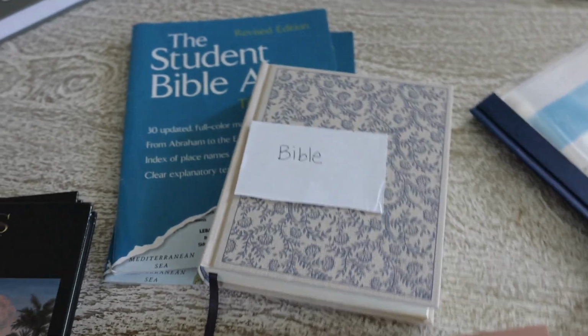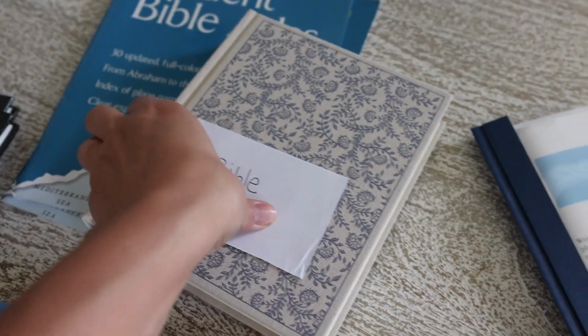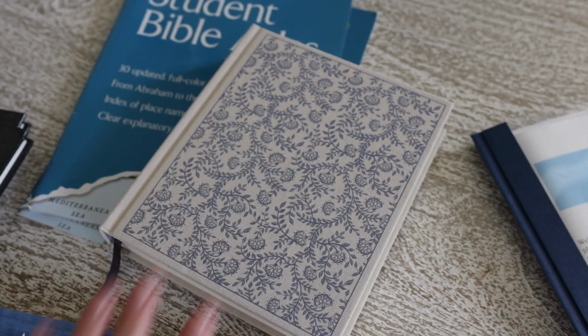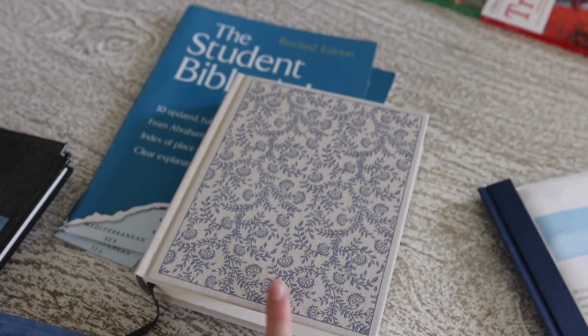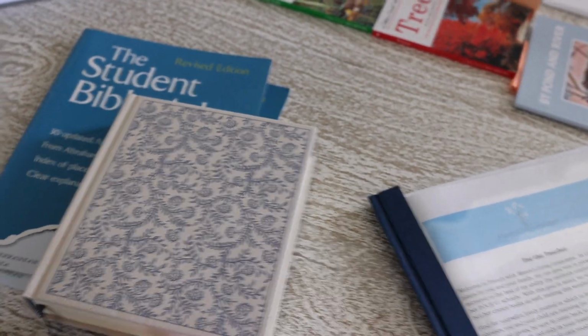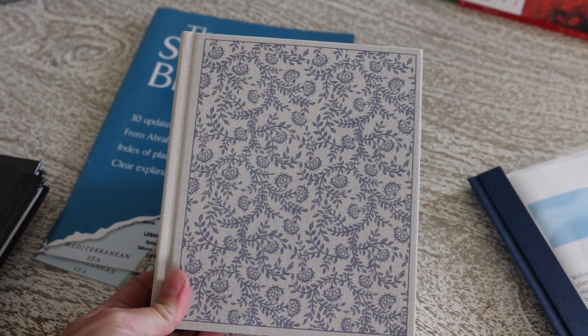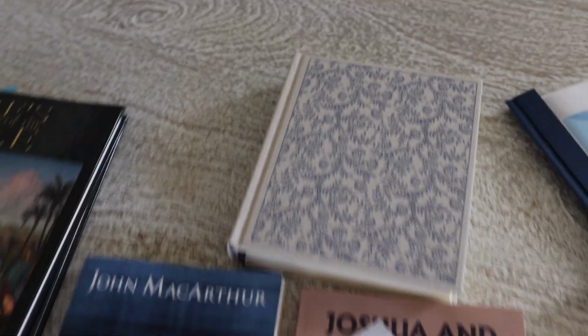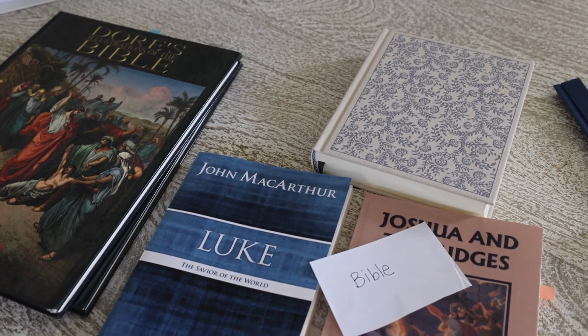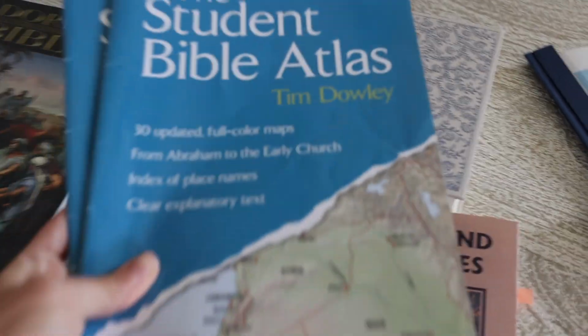So this is our Bible. I ordered this at the beginning of the summer. It's a gorgeous Bible from Crossway. It's just a journaling Bible. I used the New King James Version last year, but we're going to use the ESV this year. I think that we need to. I could tell just after our lessons there was a language barrier there. So we are going to use the ESV.